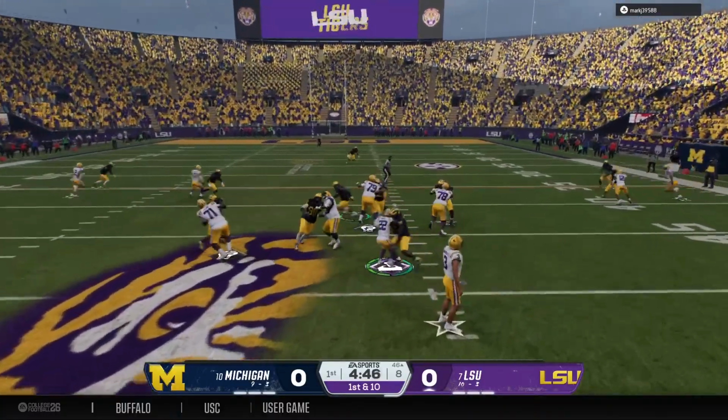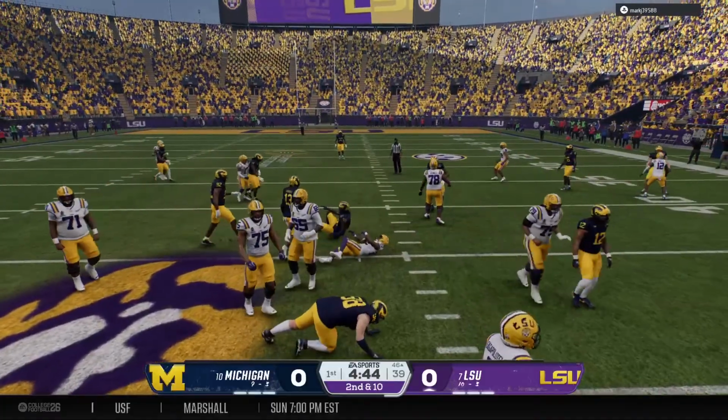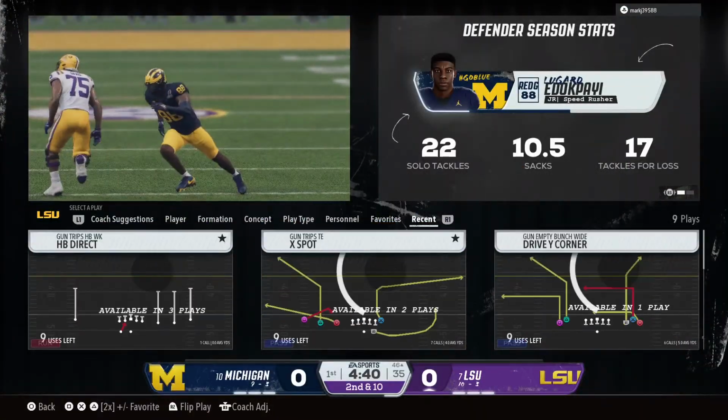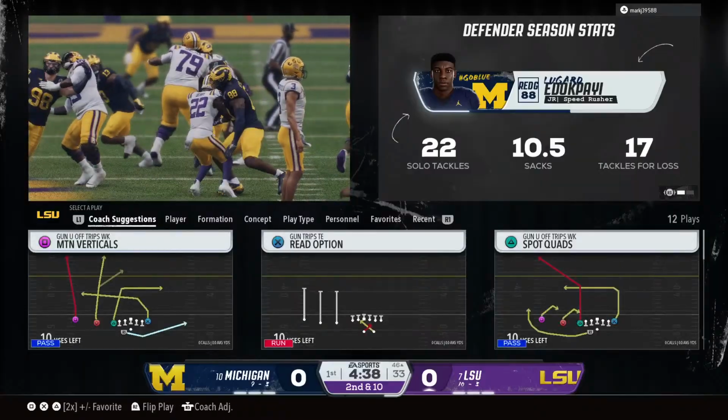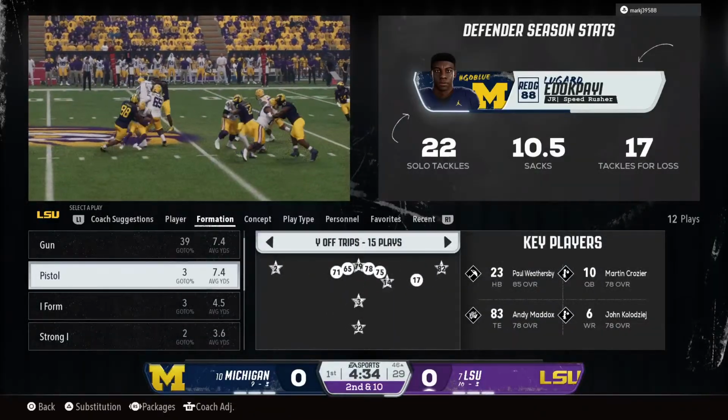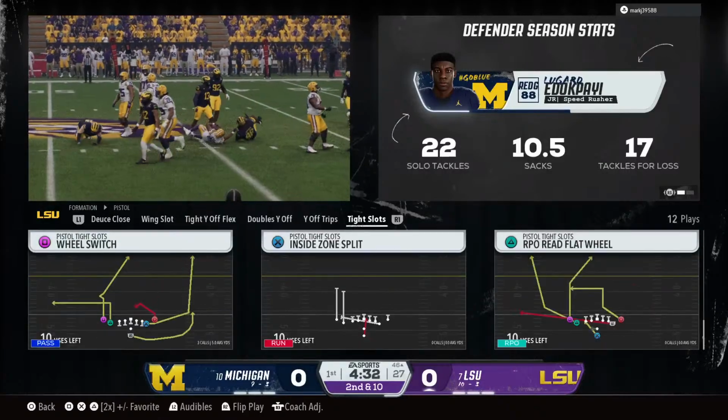Direct snap to the back. Going to try to run inside, but nowhere to go. Well, that's an excellent effort here by this defense, staying in their run fits. They're holding their own at the line and making the tackle. The offense just couldn't get enough of a push to get anything going there.